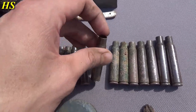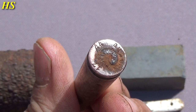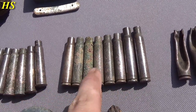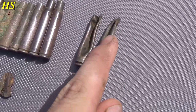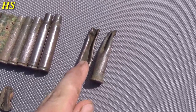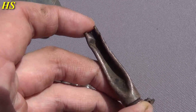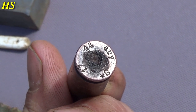Here we have a nice German late war shell casing. As you can see, it's from 1944 and the primer is made from iron. And we have some more German and actually also British shell casings. Here we have two 30 cal US shell casings. Here you can see a 303 and a German shell casing damaged in a very strange way. That is very strange. This is also a late war German shell casing, as you can see, 1944. Very nice condition.